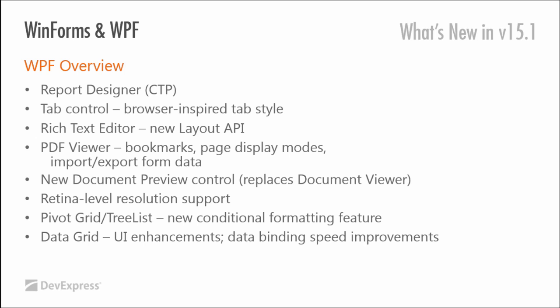I'm sure you all know the Winforms report designer. It was the first one we did, I don't know, 5, 6 years ago. Trying to remember, and I didn't look it up, but I'm sure it's around then. So we now have a report designer for WPF. It has a lot of the same functionality as the Winforms report designer. In other words, you create report templates which you can then run against data to create your report.